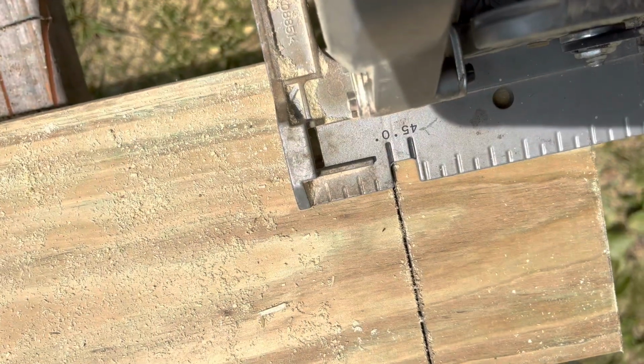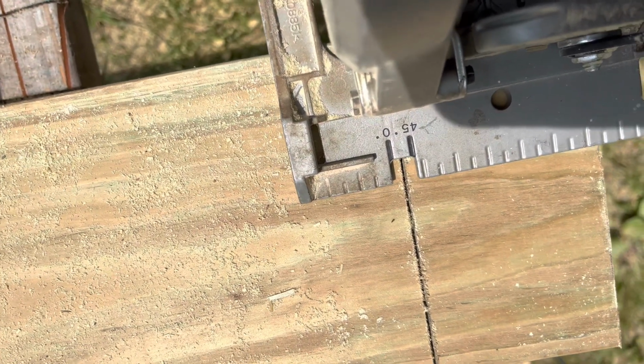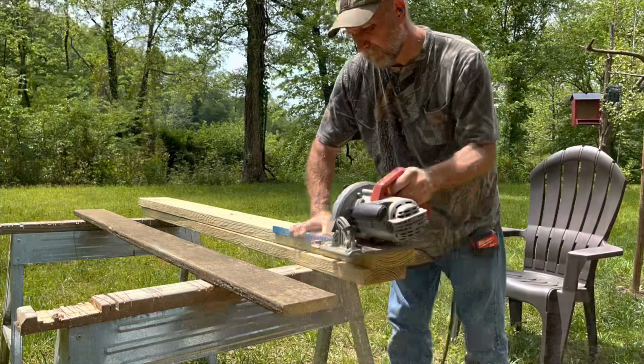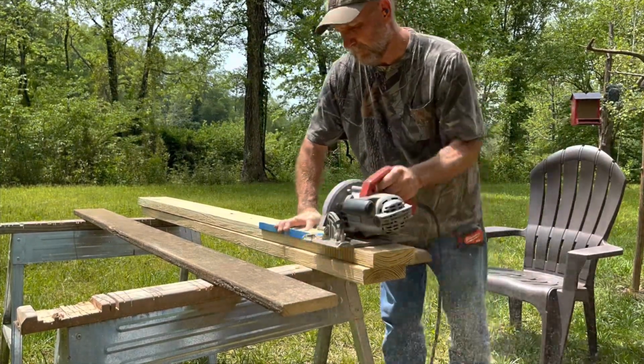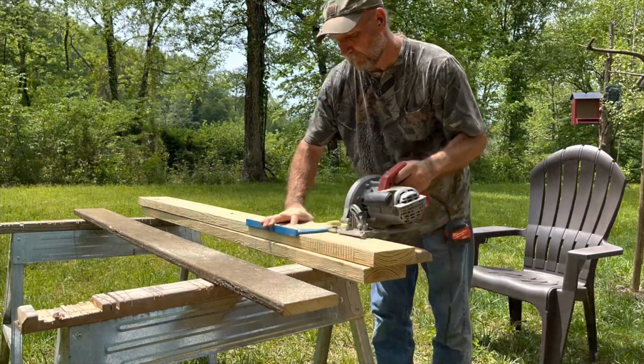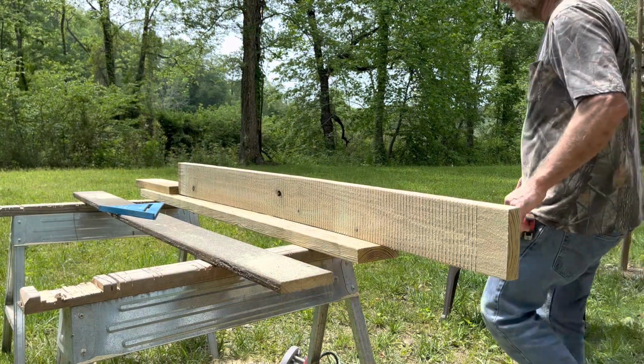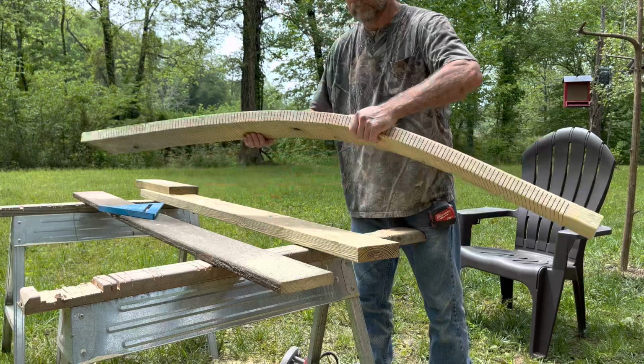I'll start 3 inches in, and then the next cut, okay, that was the first cut. Then the second cut will be on this next line. That's about a 1/2 inch apart. And then I'll just keep going over and over. That's what we're looking for. This allows me to bend that wood to the shape I want.